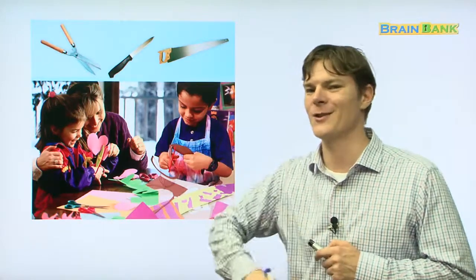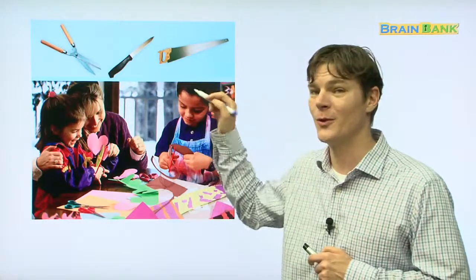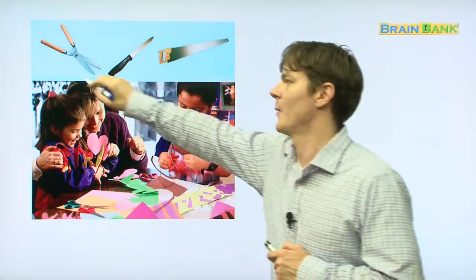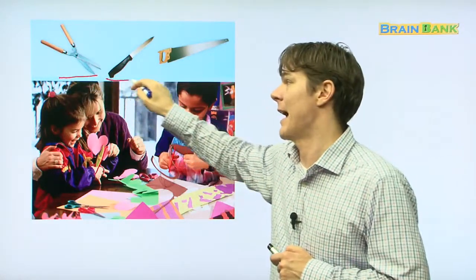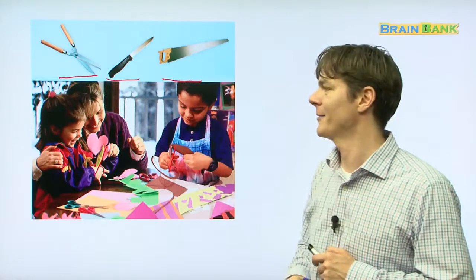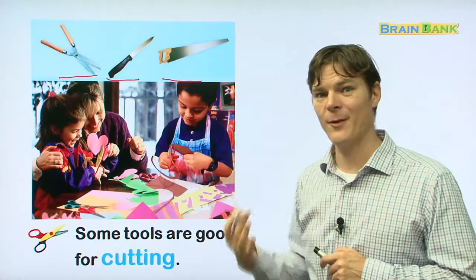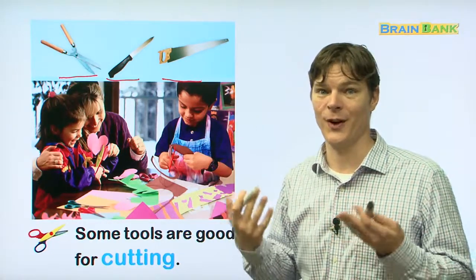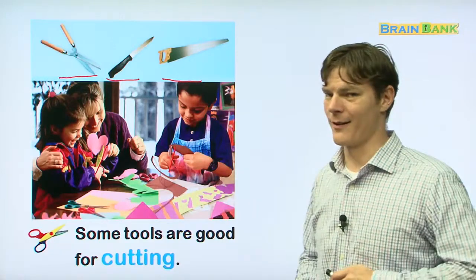Scissors. That's right. Good. Scissors. So here are some other tools that we use for cutting. We have some right here. These are shears. Here is a knife. And this is a saw. All right? Some tools are good for cutting. Everyone repeat. Some tools are good for cutting. Very good. You guys are getting better.